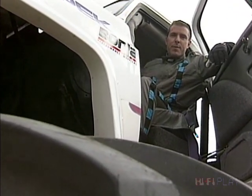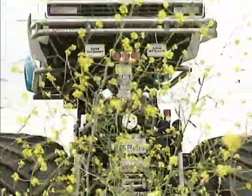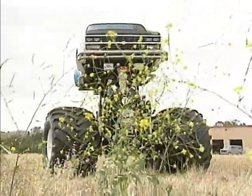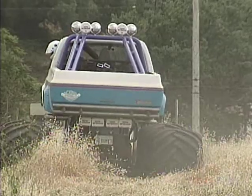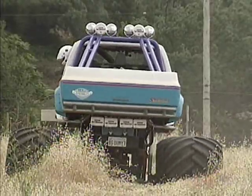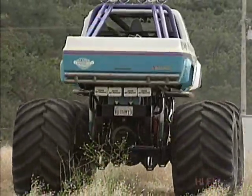Hi, kids. My name is Frank Scatini. This is my truck, Big Dummy 3 Monster Truck. Weighs 14,000 pounds. Cost me $200,000 to build. It's got 66-inch tall tires that weigh 1,000 pounds each and cost $2,500 each. I got a 1,000 horsepower engine. The truck weighs as much as three other regular trucks.